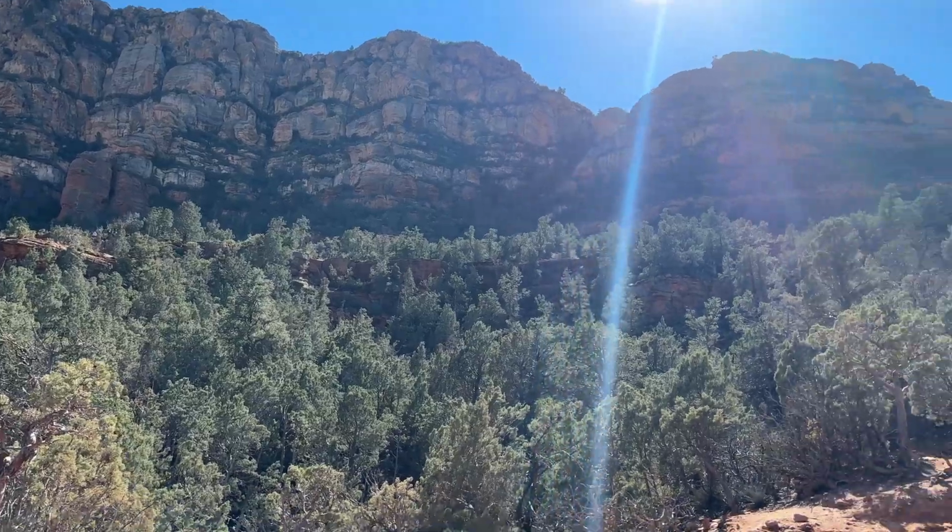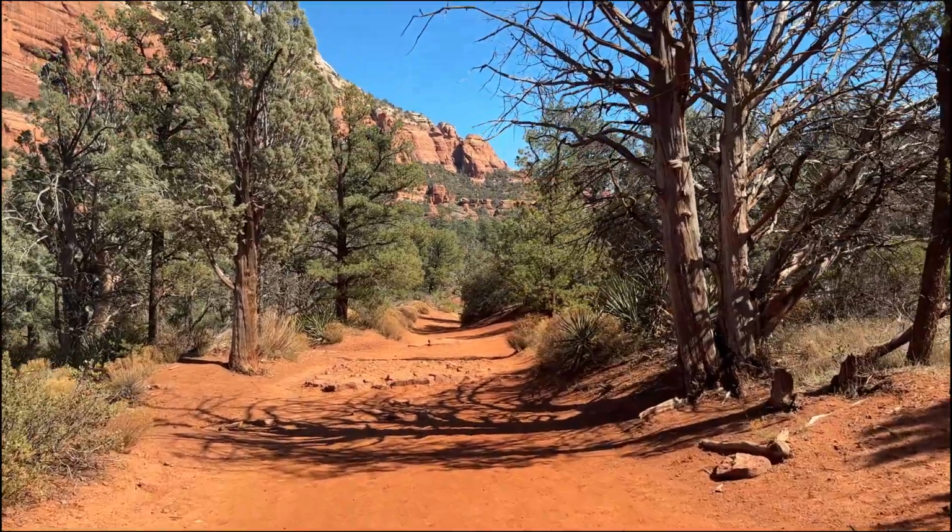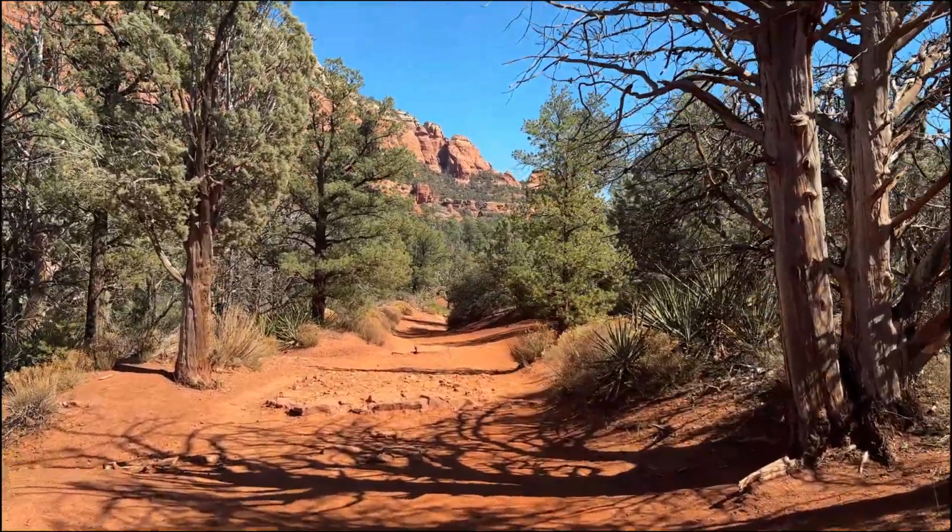So what do you think? Is Devil's Bridge worth its hype and popularity, or are there better hiking spots in Sedona and northern Arizona?